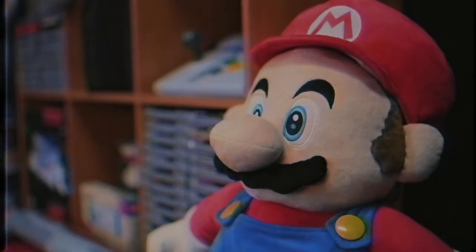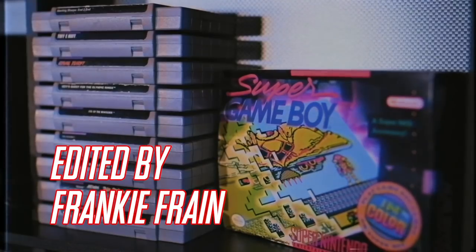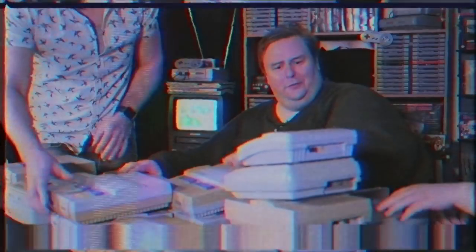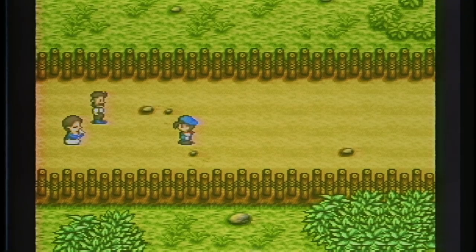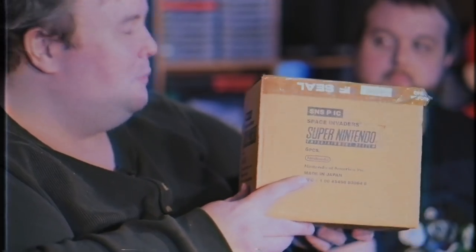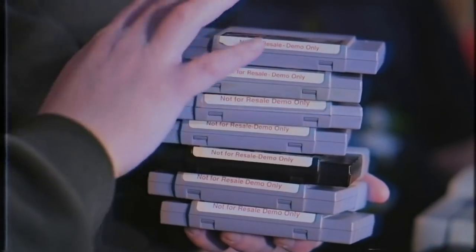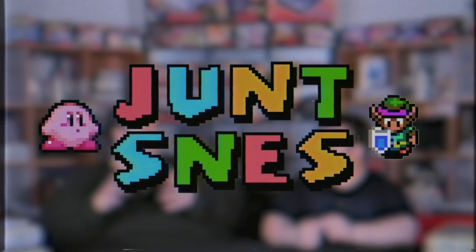I have 624 individual cards, 74% of all Super Nintendo USA releases. There's also some obscure peripherals. 11, 12, 13, 14. One of the things I always liked to get was ridiculous and crazy controllers. Yeah, this looks like Harvest Moon. Six Space Invaders games. Super Noah's Ark 3D. These are super collectible nowadays. I think it's like a Game Genie.